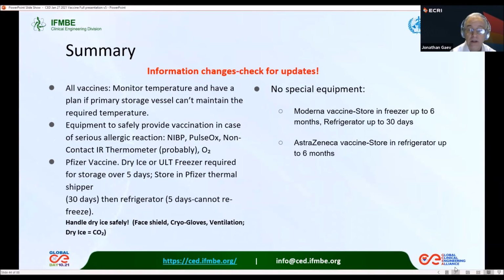So all vaccines need to be stored at the right temperature. You want to have a way to monitor that temperature, and you need a plan in case wherever you're storing it is not able to maintain that temperature. It's not like the flu. If you're used to preparing yourself for giving flu vaccines in your hospital, notice that you need a bunch more equipment, and that's because of those allergic reactions.